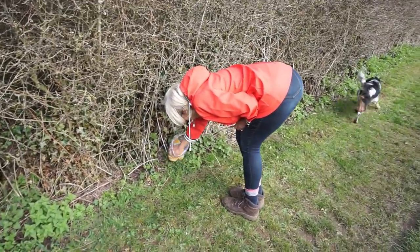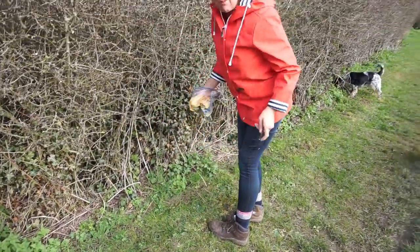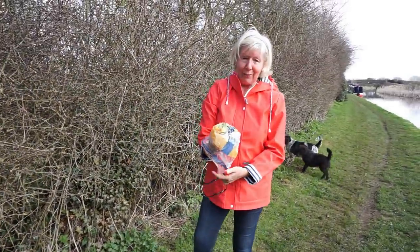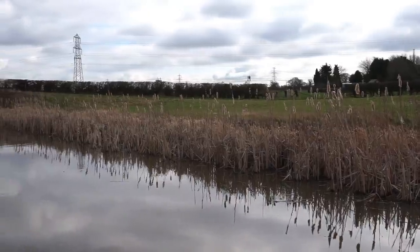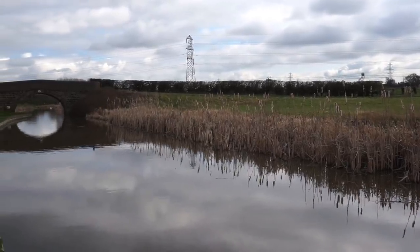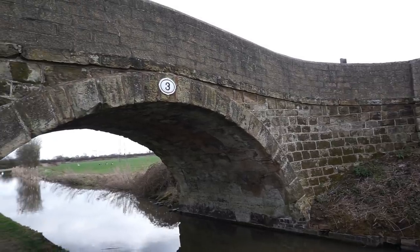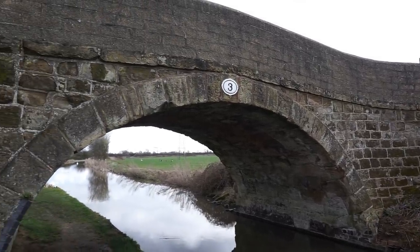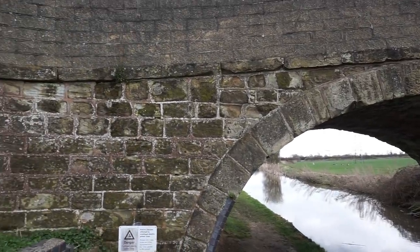Are you giving up with the bare hands then, Fran? I've decided maybe I'm more delicate than I used to be, or else they've got really powerful stings, these ones. And immediately on this canal, the bridges are made of stone, which gives a completely different look.